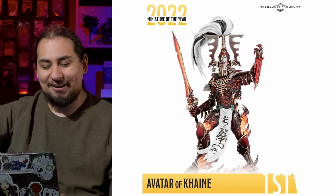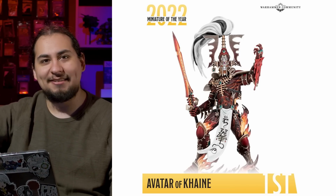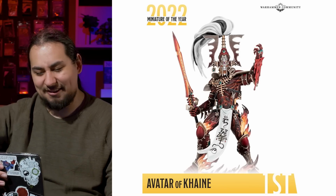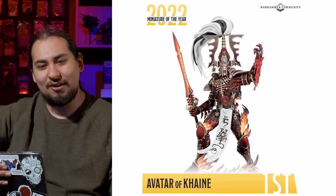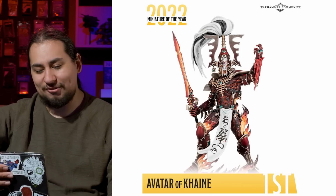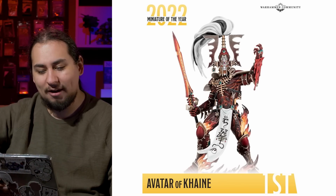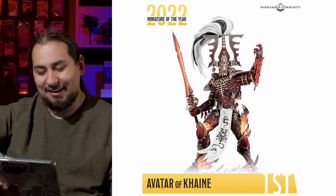And number 1, the Avatar of Khaine. Definitely the model of the year. I totally agree. I love this guy and his flaming knees. A really cool miniature. It's got the height. It's got the imposing presence. It's a giant miniature. Not that many really big miniatures this year, but this guy I think is a very solid pick for model of the year. I think it's definitely the strongest choice out of anything on this list.